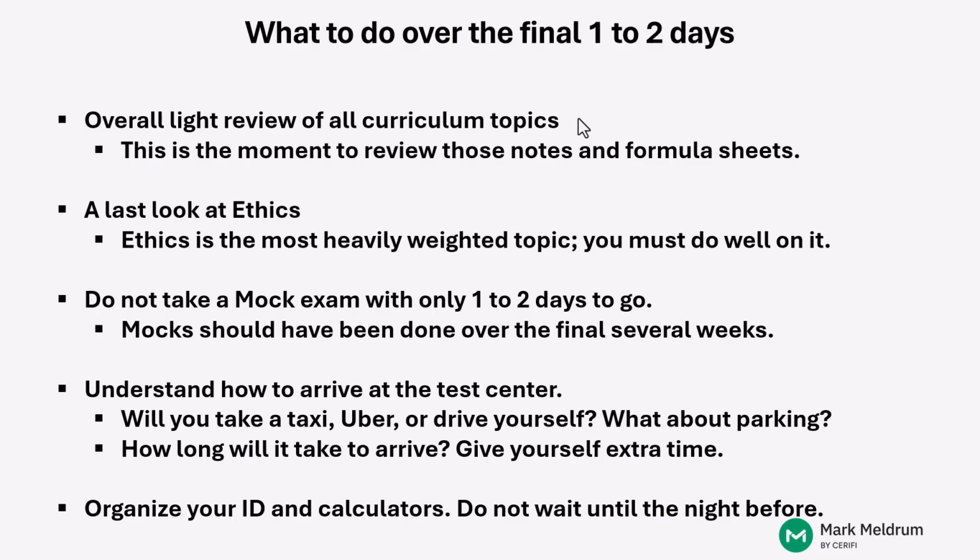Another thing that we encourage you all to do in this final couple of days is to understand how you're going to arrive at the test center for your actual exam. Will you plan to take a taxi there or an Uber, or are you planning to drive yourself that day? If so, where are you going to park? Have you thought about that? How long is it going to take you to arrive at that hour that you need to go there for the test? Make sure that you give yourself some extra time that day. You don't want the added stress of worrying that you might arrive late to your exam on the actual test day. So get there early. Get there early so that that's not a consideration when getting yourself to the actual exam center.